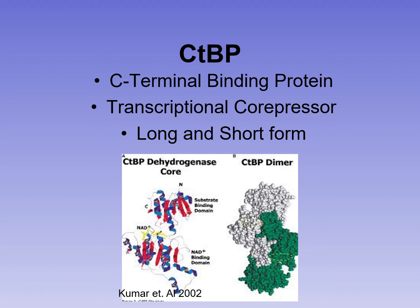So what even is the C-terminal binding protein, or CTBP? CTBP is a transcriptional co-repressor, meaning that it works with other molecules such as proteins or enzymes to bind to the DNA and control when and where and how it is expressed. There's both a long and short form of this protein, and we looked at both. However, we will end up focusing more on the long form in the future.